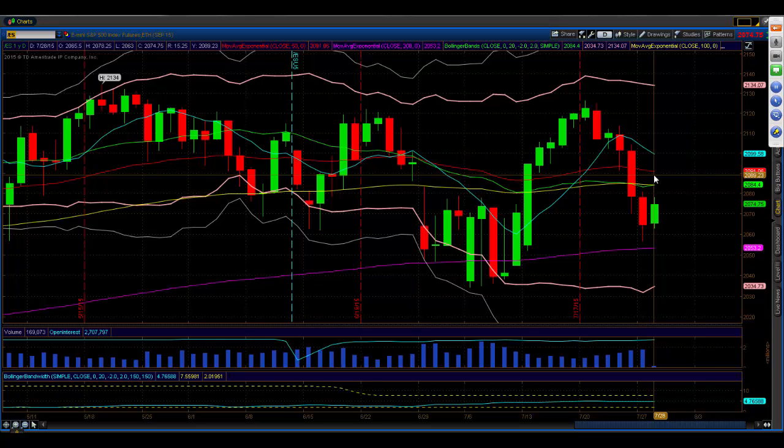If we break below, the only number on the board that really matters is 2056.5. Anything above that is going to establish another higher low on the longer-term charts. On the short-term charts, you wouldn't want to see a pullback extend any lower than, say, 2071, 2063 at most.